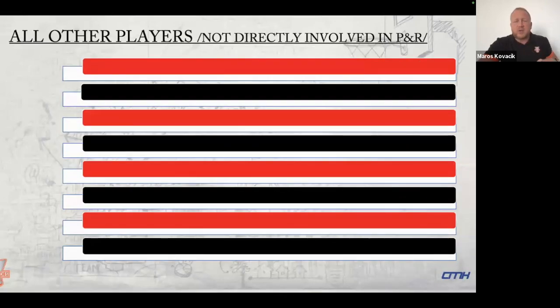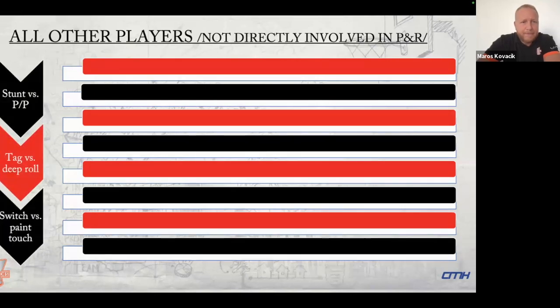We were talking so far only about these two players directly involved in the pick and roll, and now what any other players have to do. Basic thing is, and you can remember it easy. If the offense attacks you with a pick and pop, the most important thing is stunt. If the offense attacks you with a deep roll, the most important thing is defensive tag. Depends, high tag, low tag.